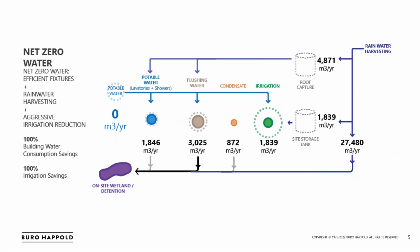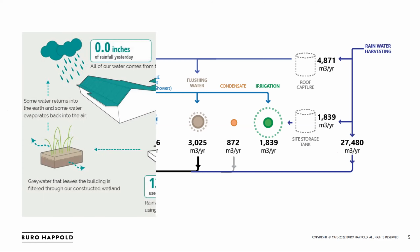And there's a lot of good that can come from that. This is one of the studies that we did for a US Embassy project, looking at exactly that question, to eliminate the potable water being used from the city and to look at all of the rainwater coming onto the site, how much of it could be used for potable purposes, how much of the gray water and black water could be used for non-potable purposes, and then how much was available and or needed to be maintained on site for on-site wetland or detention.